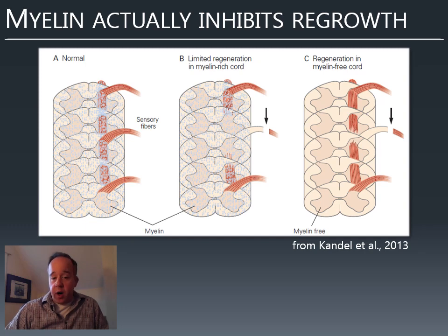That being said, they've done an experiment in mice. And if you take the spinal cord, we see here on the left, normal spinal cord, if it is injured, if the axons are damaged, what we see here in the middle column is that it doesn't really grow back very much. However, on the right, we see a spinal cord that has been irradiated so that it never grew myelin. So there's no myelin in this spinal cord. It's still part of the central nervous system. So if it had myelin, it would be of the central nervous system variety. But because it's been altered, there's no myelin here. And now, if an injury occurs, the axons grow back.